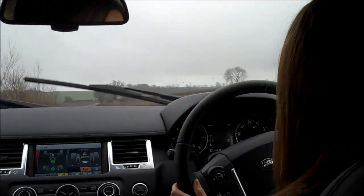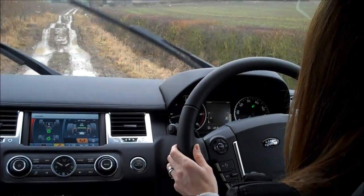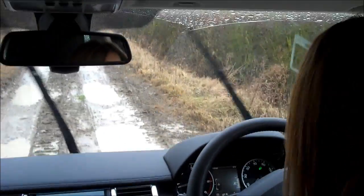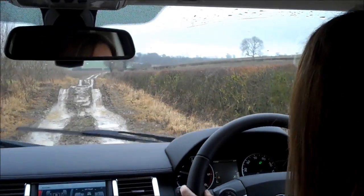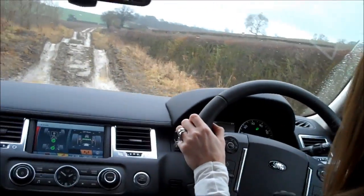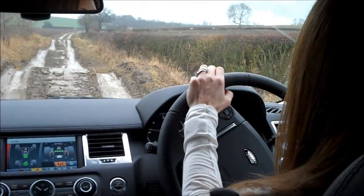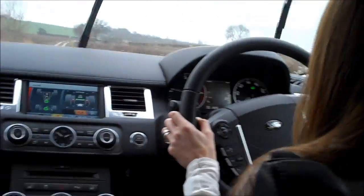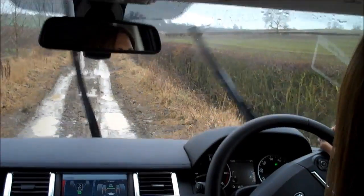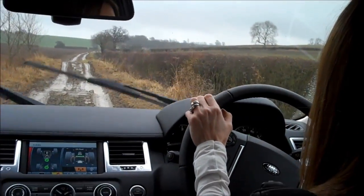Just enough gas to crest it, and then take your foot off and your wheel will take control, slowing you down the other side. Brilliant. That's perfect, nice and steady.